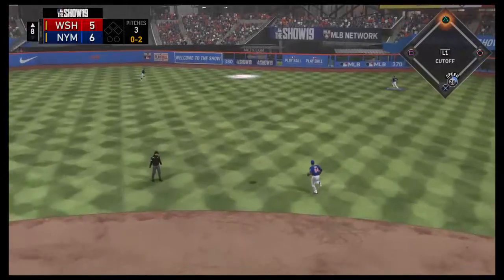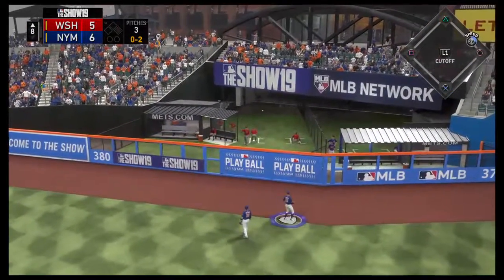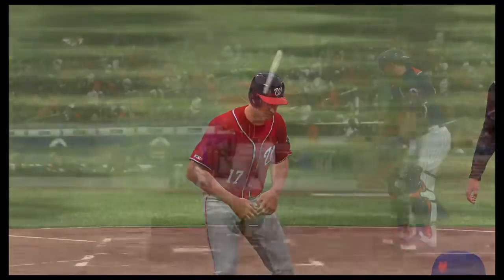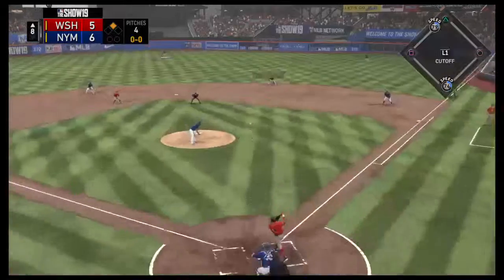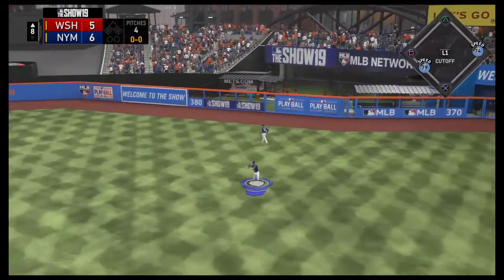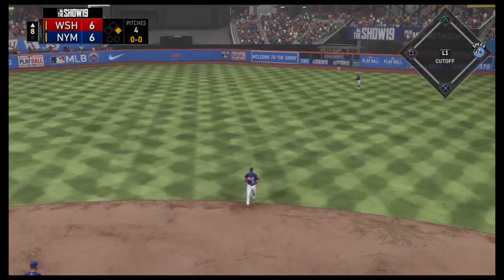High and deep to right center. Broxton's on the move. And he can't get to it as it bounces over the wall for a ground rule double, and the tying run will be in scoring position. There's a ball into right center field. That's going to be a base hit. And that's going to plate the tying run from second as we've got ourselves a brand new ball game now.